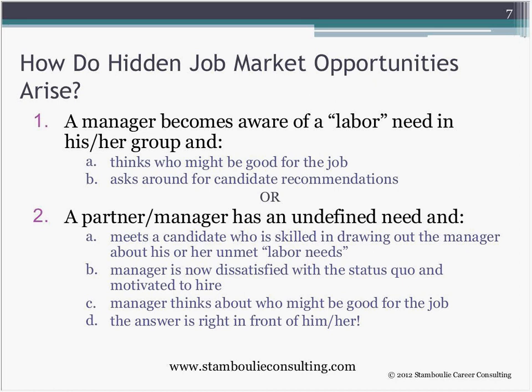So what can happen is if you meet someone at that stage, you ask about their needs, they start talking about what they need help with, you can draw them out. You're very skilled at it, and part 2 of this talks about this a little bit more. You can get them suddenly really dissatisfied upon talking to you about all the help they need with continuing as is, and hopefully they will think about who might be good for the job, and there you are. And the odds of this happening exactly when the manager is in that frame of mind are not so high, but there are ways to ensure that that manager will think of you or hear about you when the time comes as well. So we'll talk about that.